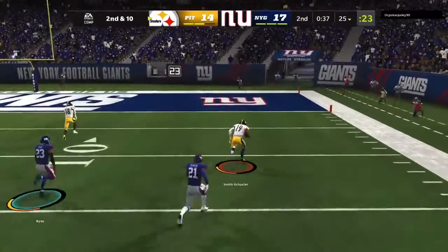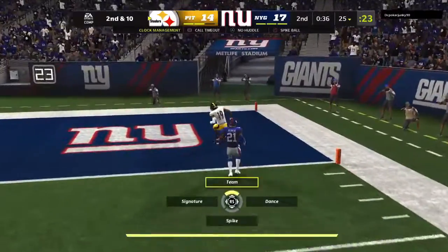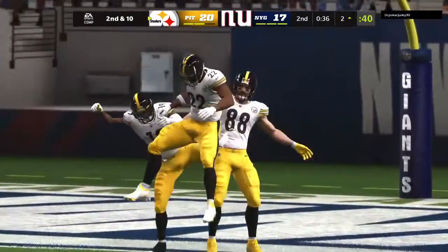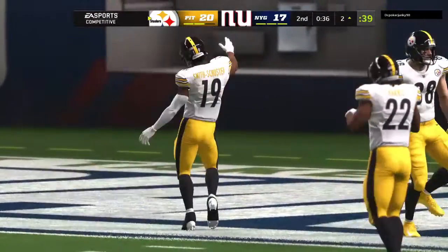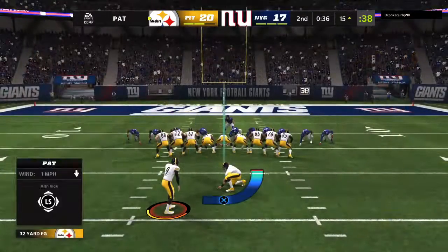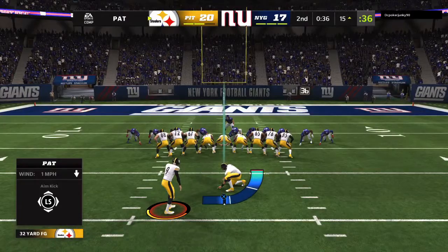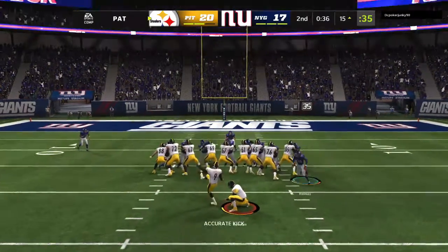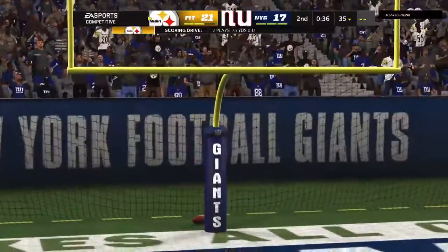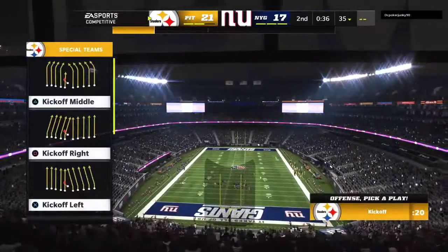Going top shelf for Smith-Schuster. It's caught inside the 25. And into the end zone. Touchdown, Pittsburgh. Juju Smith-Schuster, 75 yards. And the Steelers on just 2 plays have taken the lead. Boswell good with the extra point, and that will make this a 4-point game.